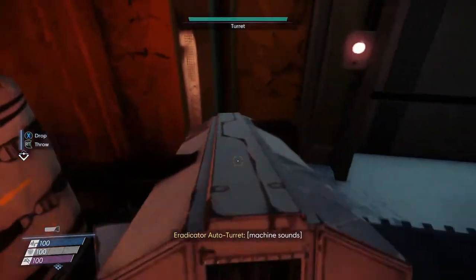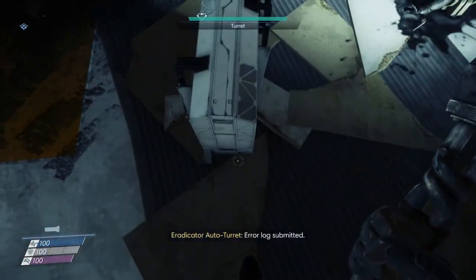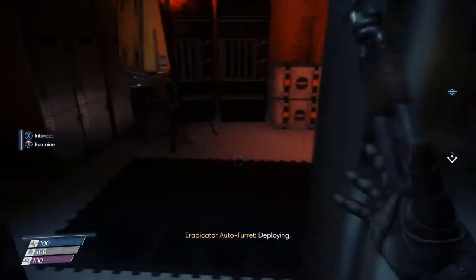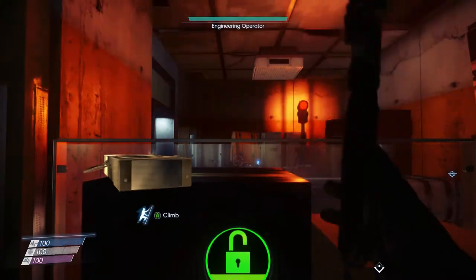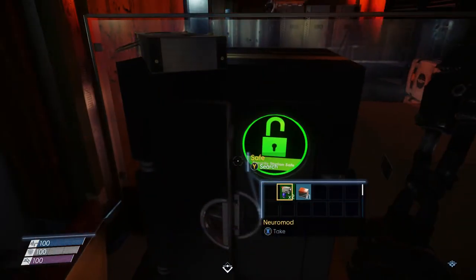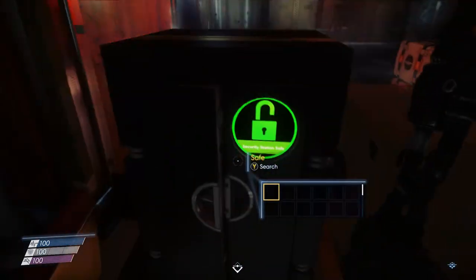There's also a turret here that you can use if you want to. And you can use your code for the security safe. And this we got off of Erica Teague as well. And that code, like many, is random. And so you just want to be aware of that.